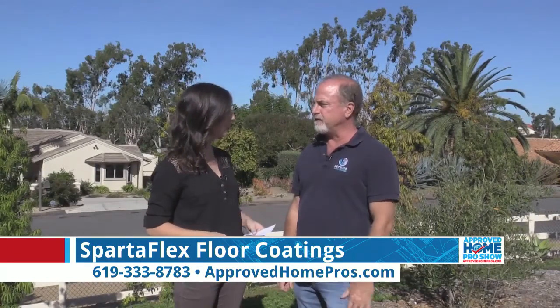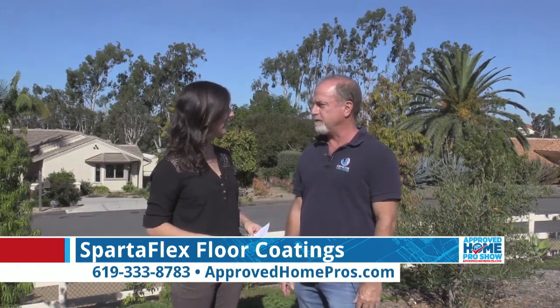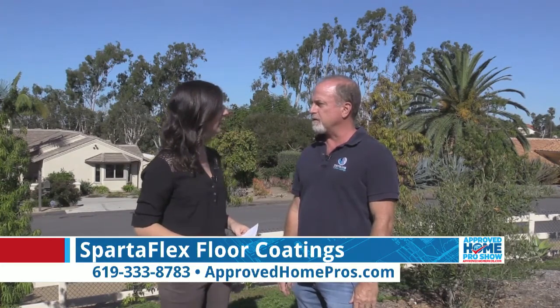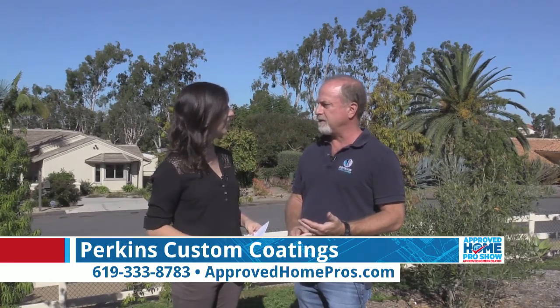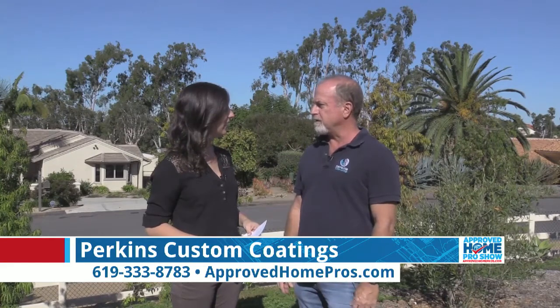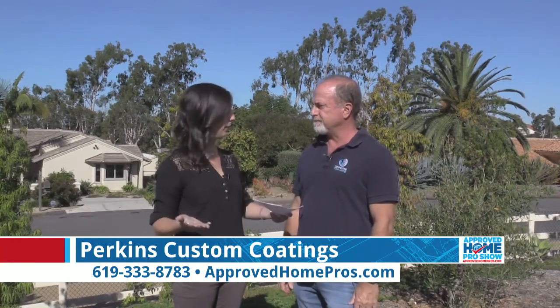Well, epoxies for years have been the go-to product for garages, mainly because there weren't any other options. And about 15 years ago, polyaspartics were introduced to the market, and they really revolutionized floor coatings. And they give you a much better finish. Price difference is almost negligible nowadays, and I can provide a much better warranty. And all in all, it's a much better product, in my opinion, than epoxy. So SpartaFlex, clearly the better choice now.